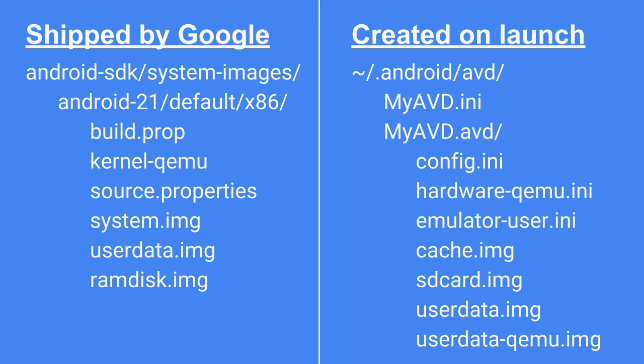If we take a look into detail of what those files actually are, you'll notice on the left side here we have the files that come in the Android SDK. They contain some system image files, RAM disk files, and build properties. And then created on launch in a completely different location on the file system, we have the files that are created when you run a particular emulator instance. This was actually one thing that caused a big source of problems, because it was hard to keep the state consistent.